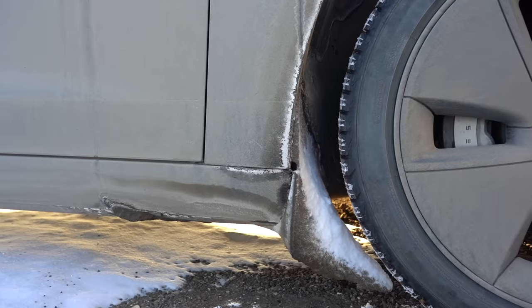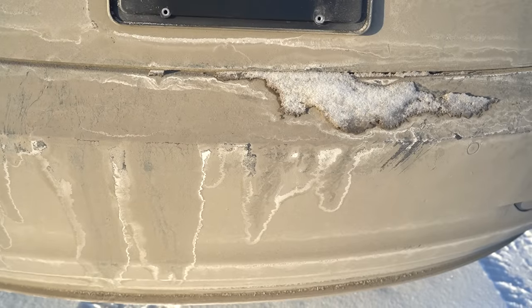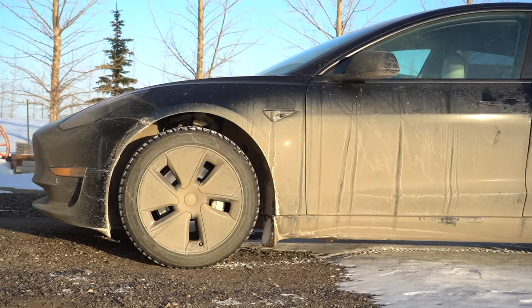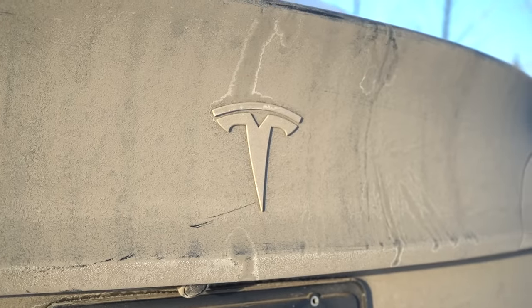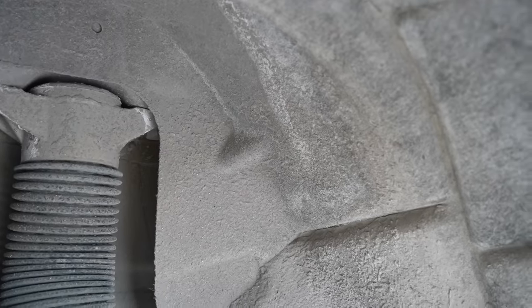Believe it or not, but this car is actually black. And even when it's completely filthy like this, it's still not smart enough to drive itself through a car wash. So stay tuned, guys. You do not want to miss this one.